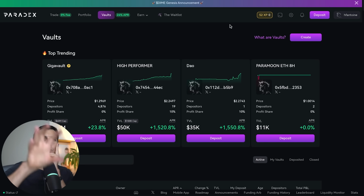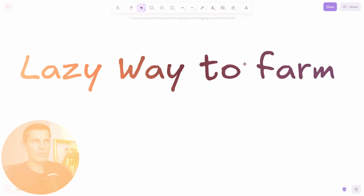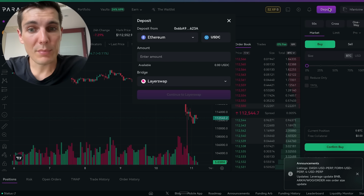Now, let me show you how to deposit, and then I will show you the lazy way to farm it. To be able to trade on Paradex, you of course are going to need to deposit some funds. So you can click on the deposit button.